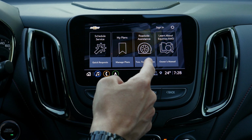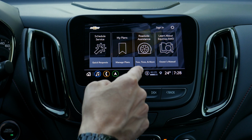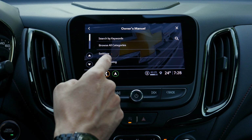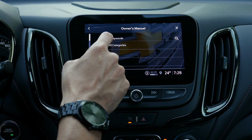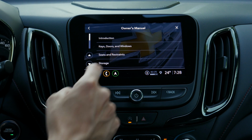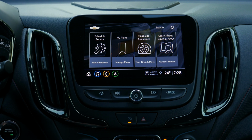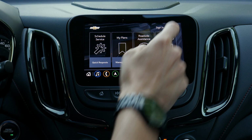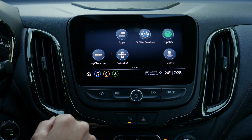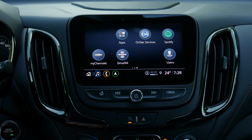You can look at plans, roadside assistance useful because if you get a flat tire, you need towing, winching, whatever the case may be, you can automatically call that right from your vehicle. And then you've got a full digital owner's manual. So if you get any sort of weird messages on the cluster screen and you're not sure what it means, you can look through and see exactly what's going on. That's really neat. Sign in, and you've got basic settings that are available there as well. SiriusXM, which just launches you right back into that screen.